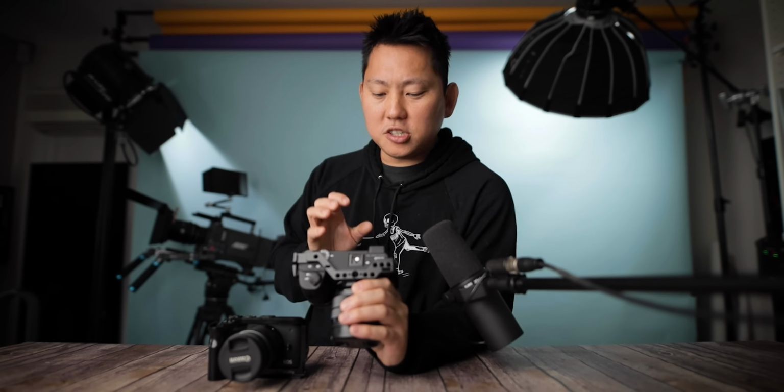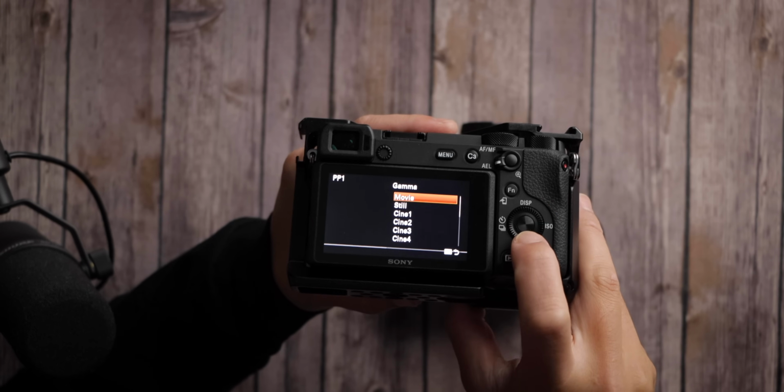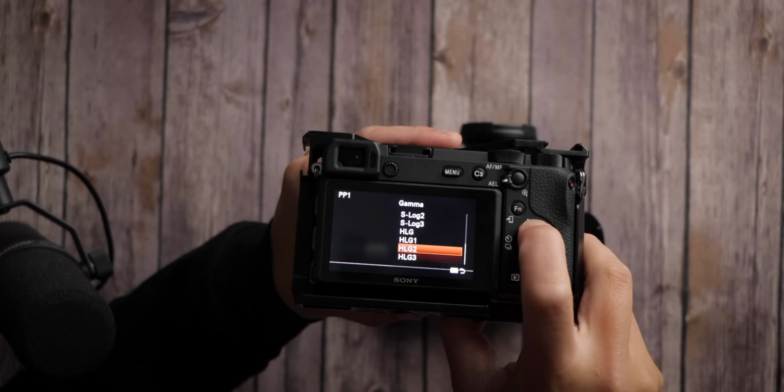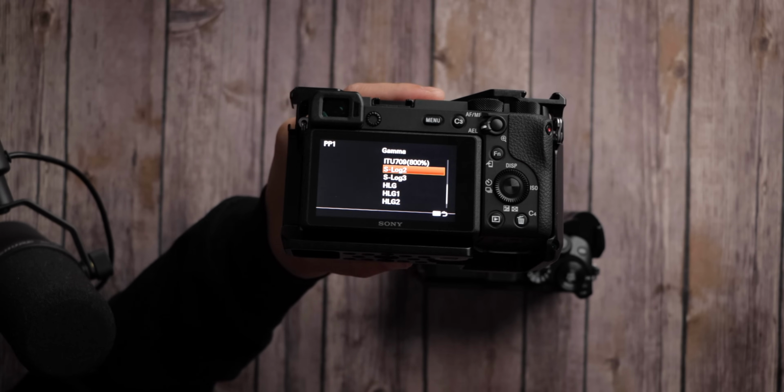One of the things I really like about the Sony is that it just feels very limitless. All the features that I want out of a video camera, it's in there. For example, when it comes to picture profile, you have all your typical gammas that you would see in these cameras. I often use HLG2. That gives me a decent dynamic range to work with while still being very easy to color grade. S-Log2 is also a very popular option for this camera.